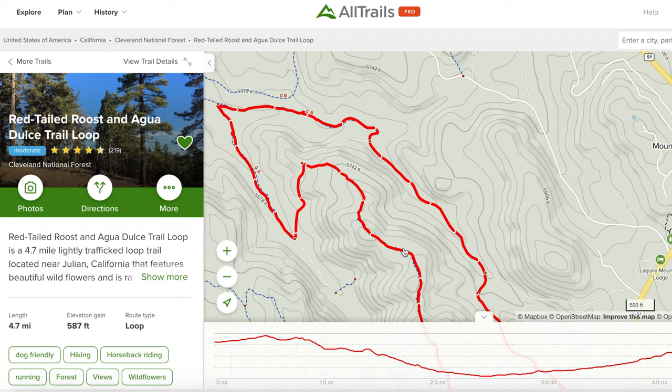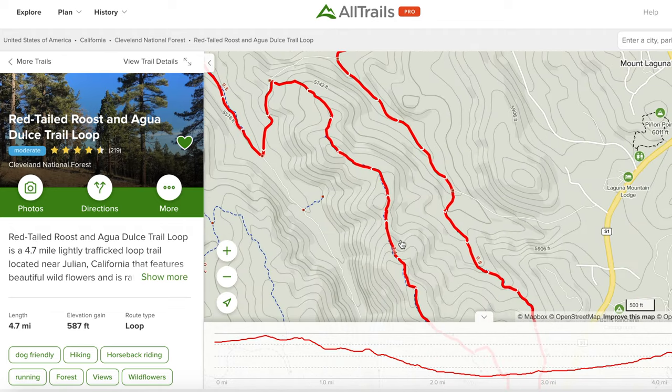Not much else to talk about. Great views, very forest-like vibe to it. There's no peaks, no lakes, as I mentioned, so it is incredibly relaxing. And I think also a great place to just take your dog and let your dog run a little bit. It's straight a lot, so you can see very far ahead of you.